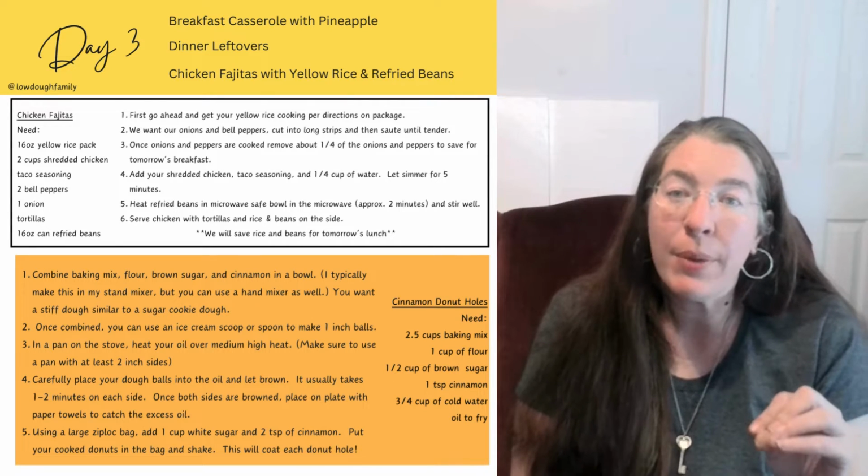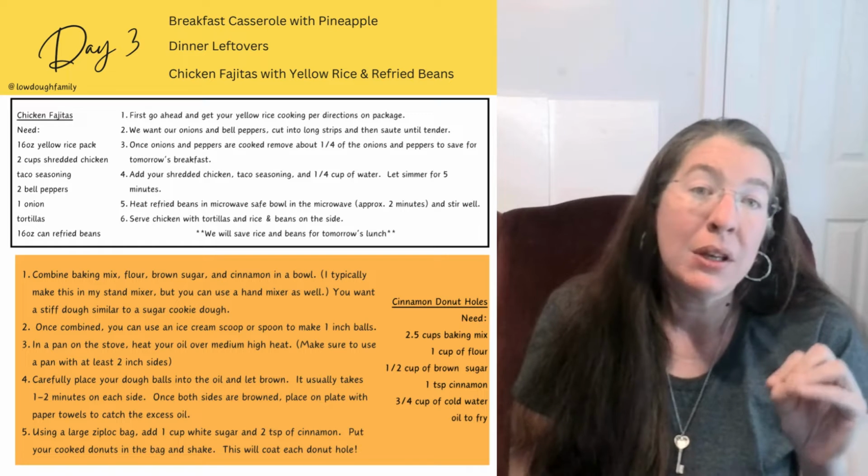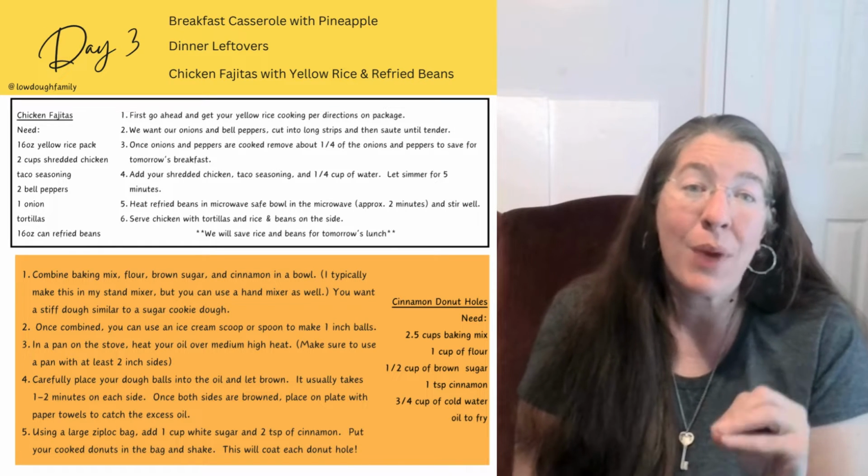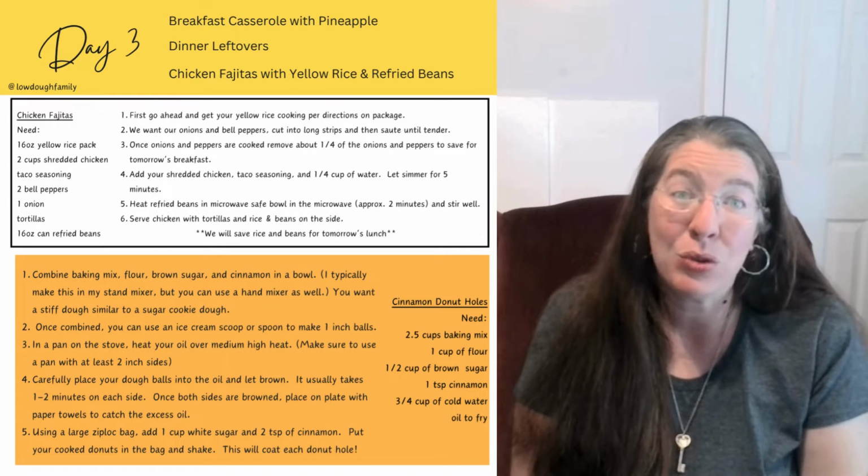Now, the great thing about this is we're already going to have chicken that's already cooked and shredded. So really all we have to do is make rice and beans. And honestly, the beans are super easy.